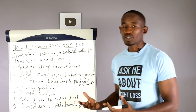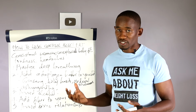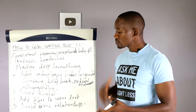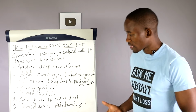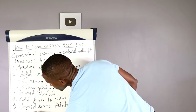There are many other things that you can do. You can exercise consistently because exercise has been shown to help reduce stress. You can also drink plenty of water just to avoid overeating and just to be able to improve your overall health.